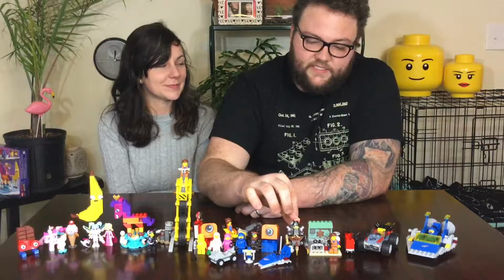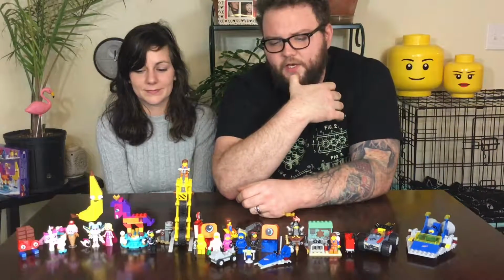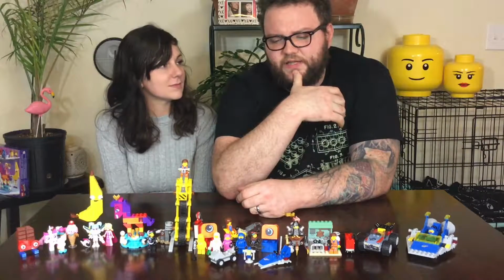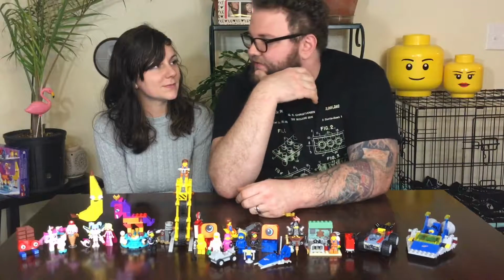The poly bags were awesome. I think there's two more poly bags that we need as well. We need the Benny with the heart. And then I saw one other one recently that looked cool, but I don't remember at all what it was. I just said, oh, that looks cool.